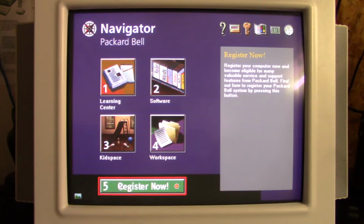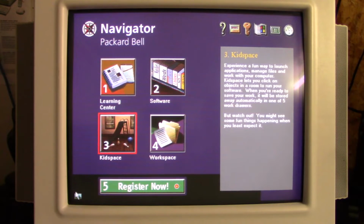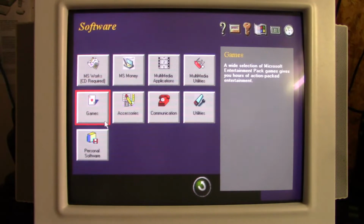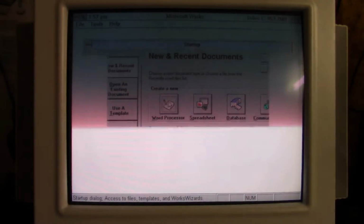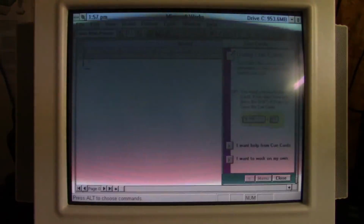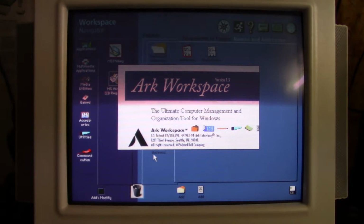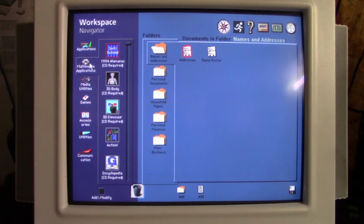So yeah, it's a lot more primitive compared to the Navigator on the later Packard Bells that we're used to. Just click this button and you have access to your software, like Microsoft Works. This is version 3, Multimedia Edition. I'm not sure what it means by Multimedia Edition, but there's Microsoft Works. And you get access to Arc Workspace. This was before they had the 3D version. So again, a little bit more archaic.